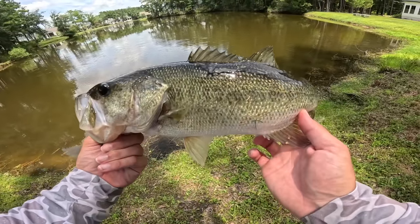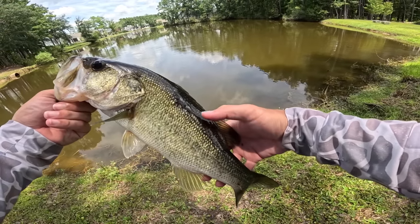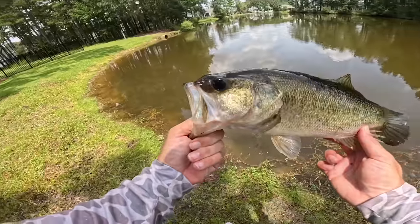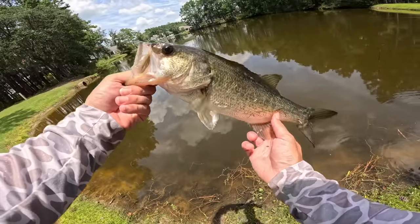And look at that mark on that bass, guys. It looks like he was almost cut down his side there. He's still healing. It's really soft. But pretty fish, almost a 2-pounder. And she came up and slaunched that smoking shad fluke, man.